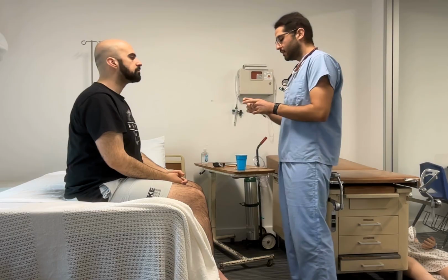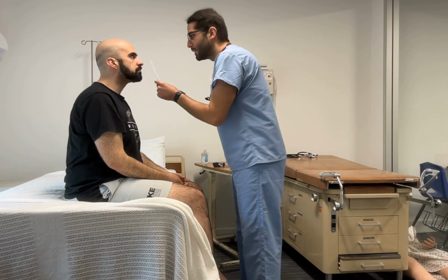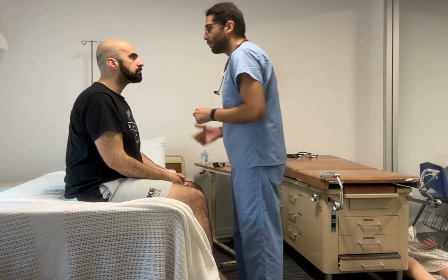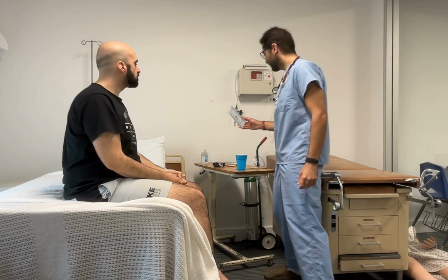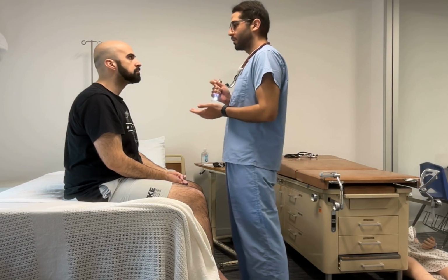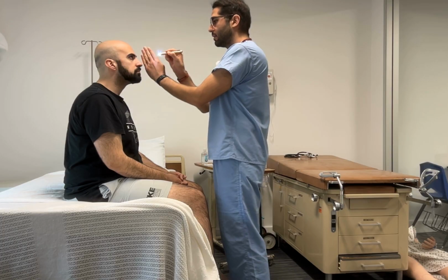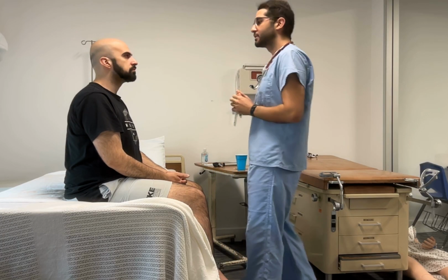Very good. Next, I'm going to use the same card to assess the size of your pupils bilaterally, so look straight ahead. I would say they are both about a 3 millimeter pupil size bilaterally, a round shape, no abnormalities in the pupil shape either. Next, I'm going to check for consensual pupillary response. So a little light in your eye. So his consensual pupillary response is intact in both eyes.